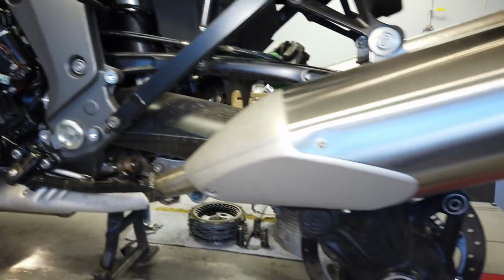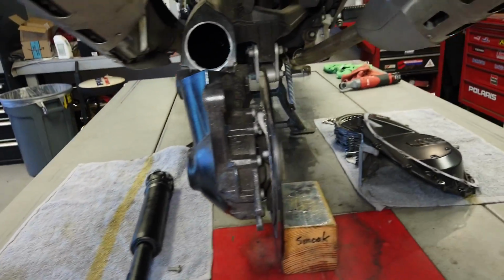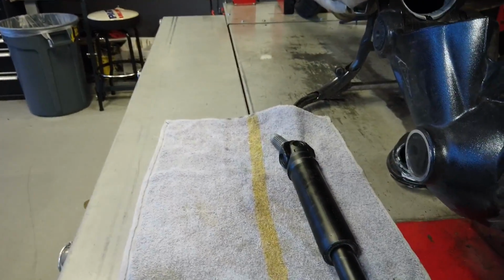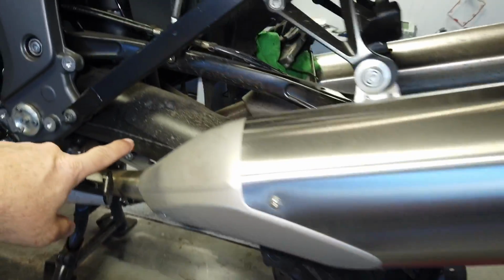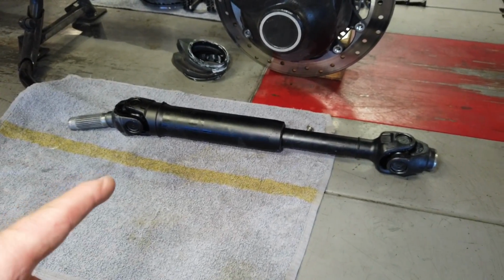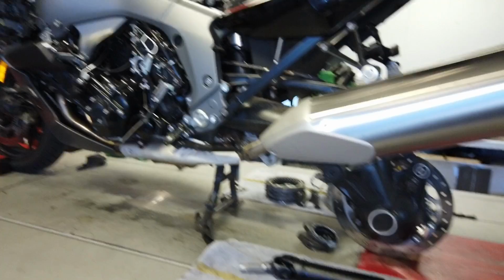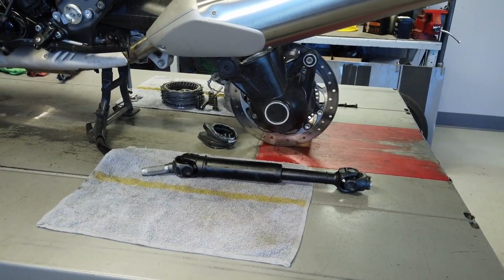Ryan had an idea. He goes, what if that shaft is out of true and it's banging in the housing? So this is the one that came out of it, and there's no signs that, if it was out of true, it was actually whacking inside the shaft housing. No signs of anything touching anything. And this is the original one out of the K1600B. This is the GT. Oh well, we gave it a shot. Wasted a little time, but at least we know.